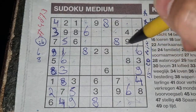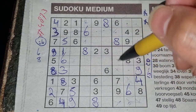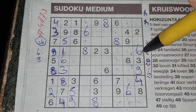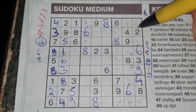1, 2, 3, 4, 5 missing numbers in this big square. One of the missing numbers is a 7. We have a 7 in this column, so no 7 in these 3 boxes. So the 7 could be here, could be there. 7 in this column. 7 in one of those two boxes in the column next. So in the last column, the only two places left for the 7 should be here or there.